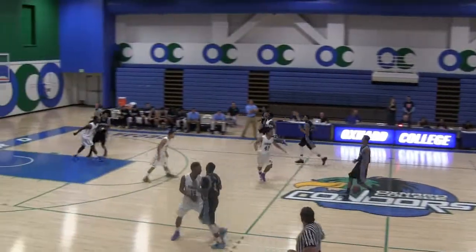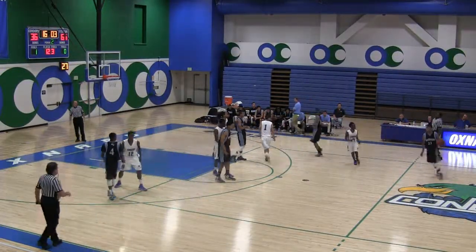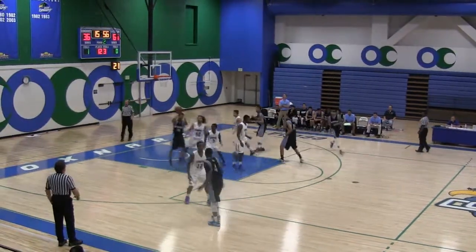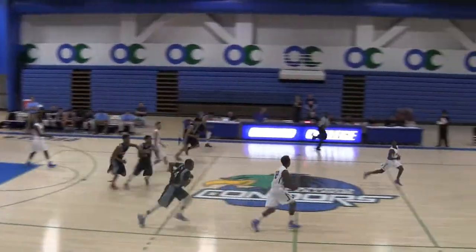Here's a defensive rebound. It's slapped by number 12. That's Jeremiah Gray. And it's given over to number 10. Coming into the front court, Shaquille Moore. Over to 23, Larry Bush. Larry Bush. Over to Shaquille Moore. Back over to Dixon. Brooks. And now the ball is knocked away and stolen.